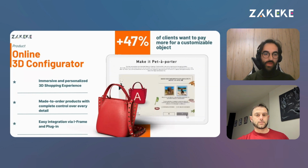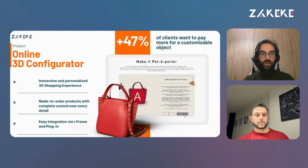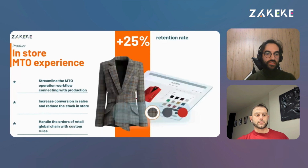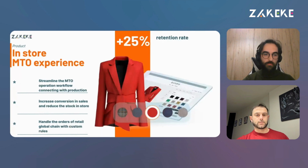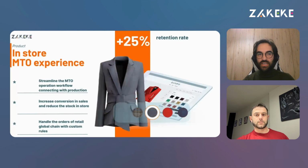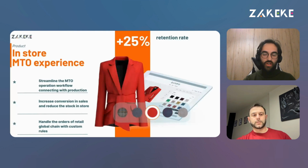Of course, we saw what you can do online with all of this, but I leave you to Andrea to explain to us the in-store MTO experiences and more benefits that you can have with 3D and AR on e-commerce.